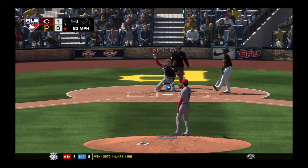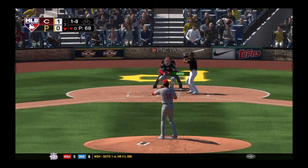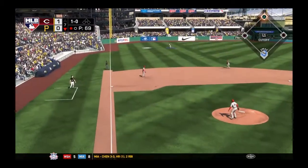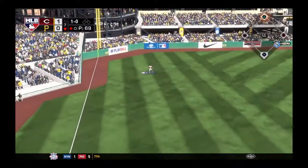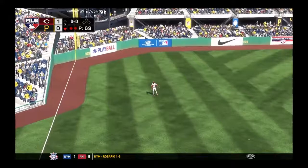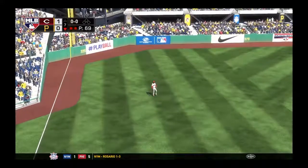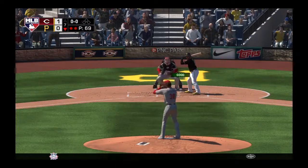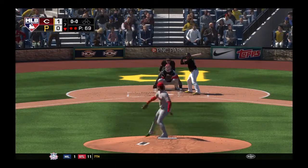And a changeup here, but that's taken low in the dirt for a ball. In the air now out to left field. Moving under it, Schuster. And that's the second out of the inning. Now at the plate, Henry Casilla. He got called out on strikes his last time through.